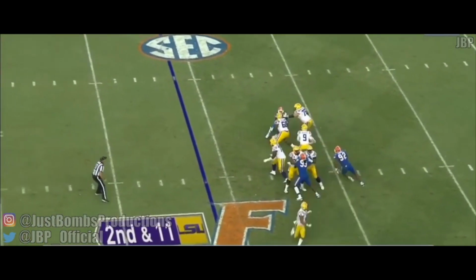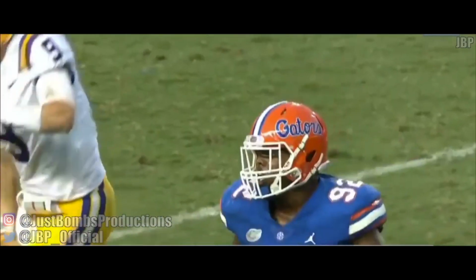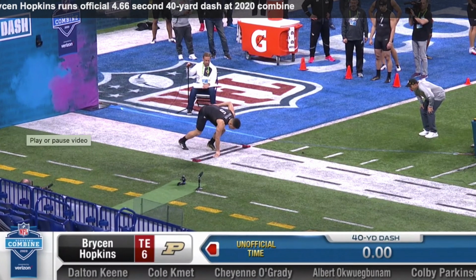Burrow steps up. Look out. Down he goes again. Another sack. Zuniga that time. And that's sack number 5. You just got to throw the ball.